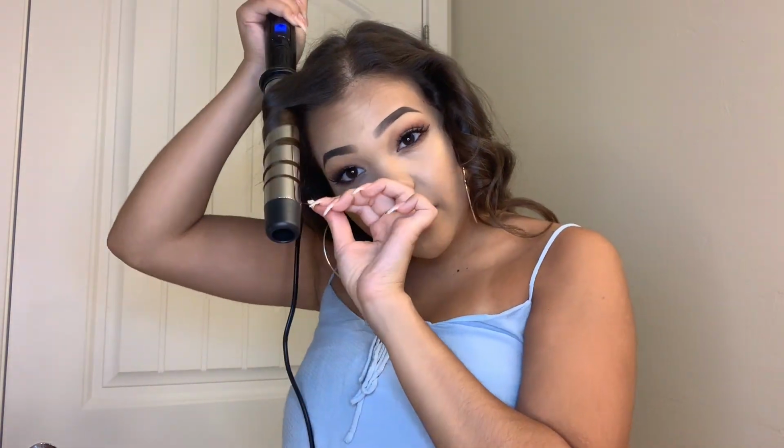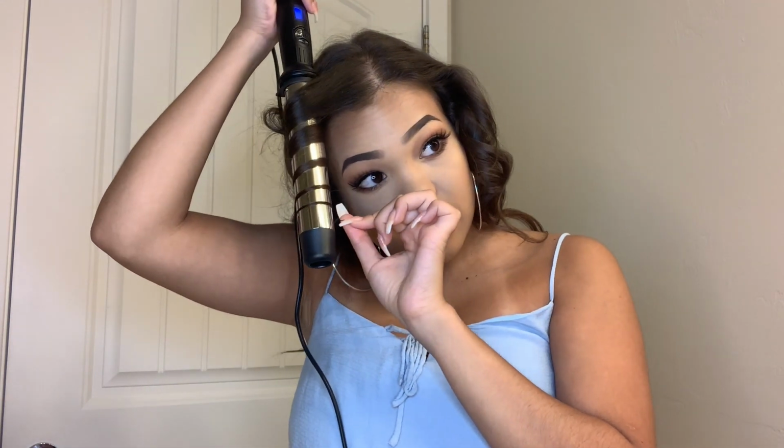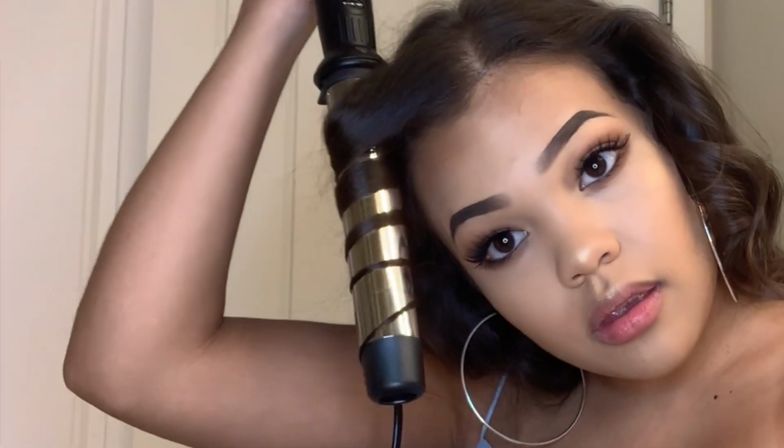And with this curling wand, it literally takes seconds. I love that about this one. And then you release it, shake it a little bit, and you have the perfect curl. So yeah, I just wanted to show you that before I completed the entire hair.